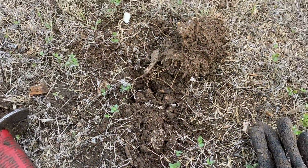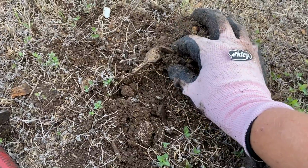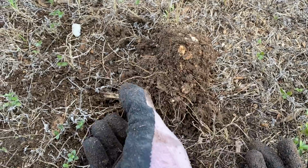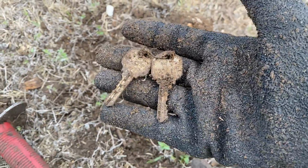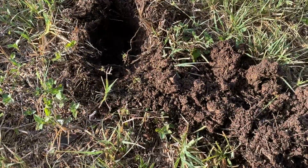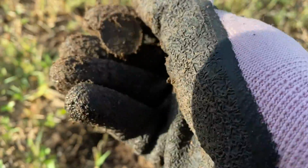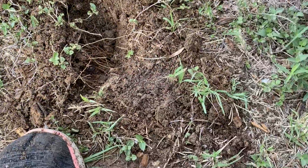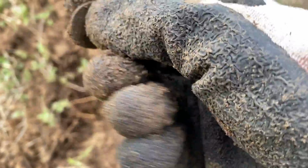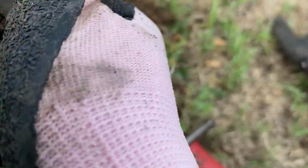Got a 20-21 signal. It looks like I got a key in here. Or maybe more than one. Couple keys. Got another 13 signal. I got a coin in the hole. Another Jefferson nickel. I got a 13 signal. Looks like I have another nickel here. Jefferson again. I got a 29-31 signal. I got another quarter here.